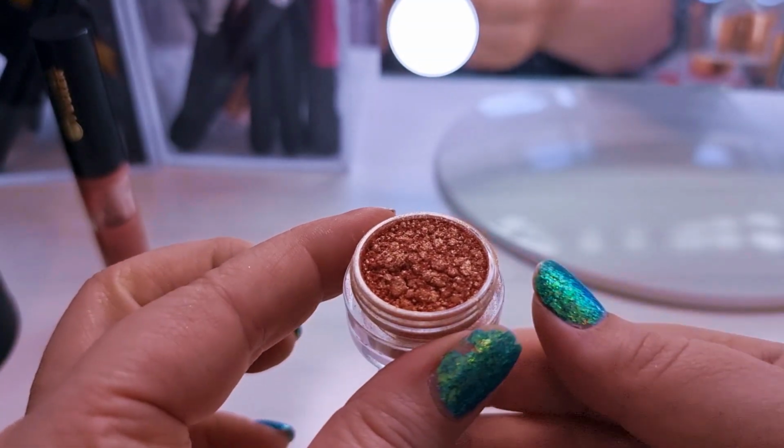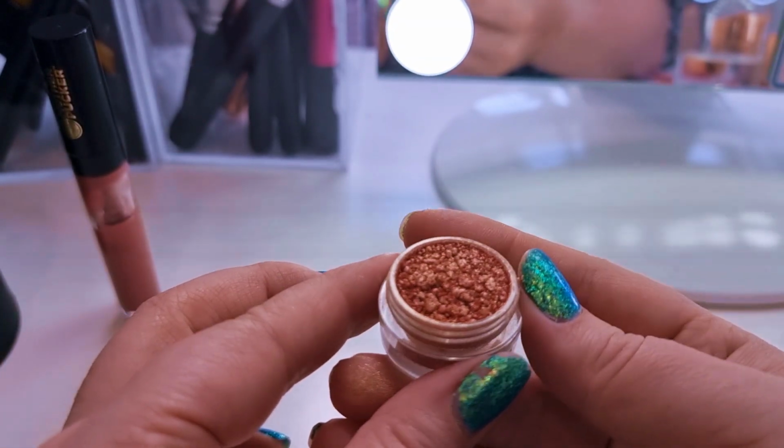So I have now done that, and I started off with the Melon Pigment, and I showed you that. I've now finished the Melon Pigment. I used it more than 5 times. I just ended up really liking it, so I just kept using it. And like, it was a pretty full pot. It was actually a really nice shade.